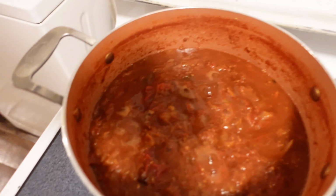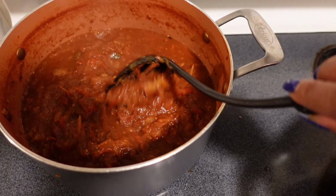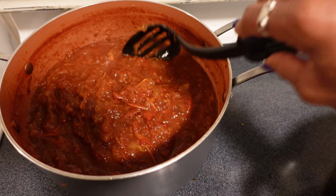I'm going to use an emulsion blender, and then I'm going to let it cook down just a little bit more. This one still has a little bit of water on it, but let me show you. It's still a pretty thick tomato sauce. I don't know exactly how many hours. I did not put any seasoning in it. I didn't put any basil in it. I didn't put anything in it.